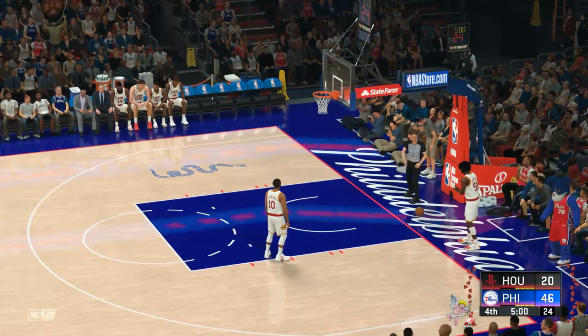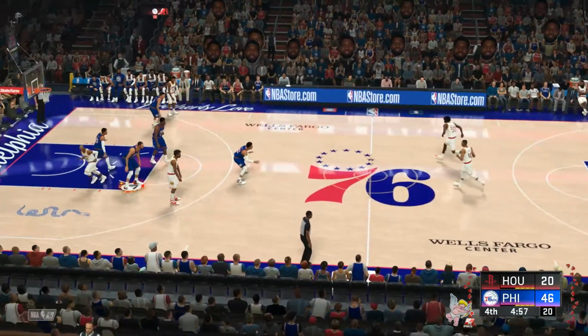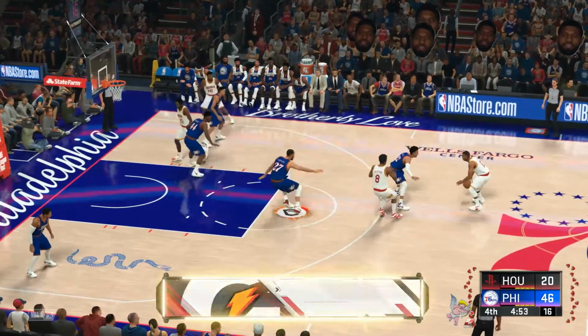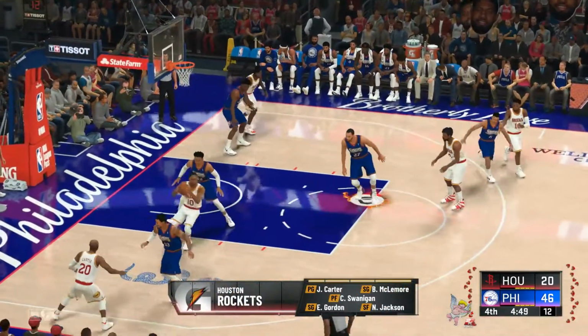And as we head into the 4th, we'll see if there's a comeback in the works or if it's more of the same from the first 3 quarters. 4th quarter on the court for the Rockets. Jackson is out there with Swanigan. Then there's Gordon. Then it's Ben McLemore. And it's Carter in at the 1.